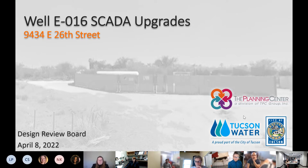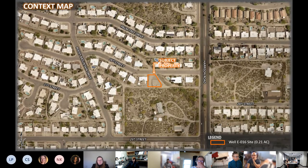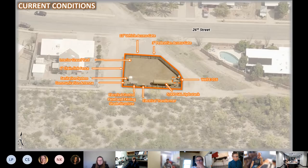Many of you are familiar with this project, or these types of projects, but seeing some new faces here on the line, I'll walk through and give a brief introduction as to what the SCADA process is and the upgrades are. So the site we're looking at specifically today is located off of 26th Street, which is just north of 29th and west of Harrison Road. And what we're looking at proposing here is some minor upgrades to the site.